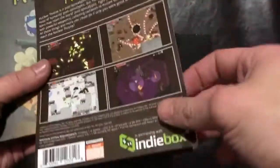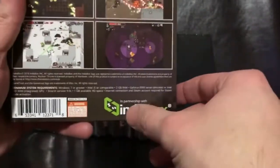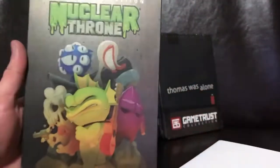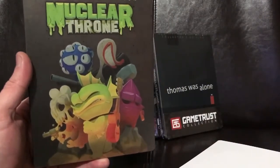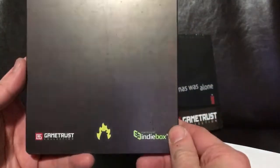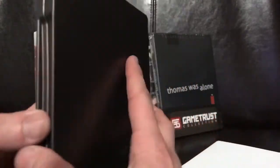So this is just how it comes on the back. It's just a card and the IndieBox logo here. Very important partnership with IndieBox. And then once you take that out, this is how the Steelbook looks. I think it's very nice looking, very cool. Collector's Edition Nuclear Throne. Here's the spine, and here's the back. Again, the Gametrust logo, and then IndieBox.